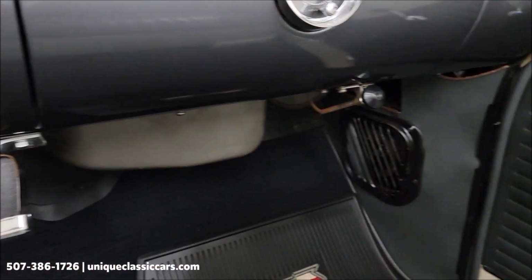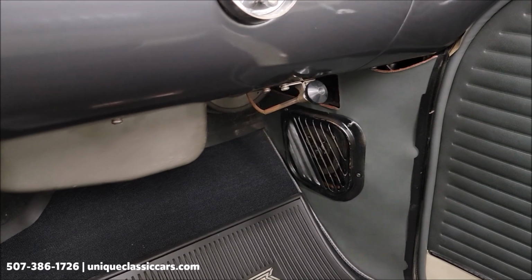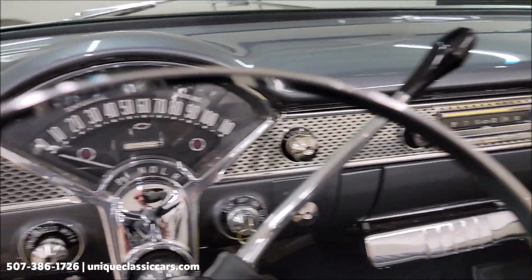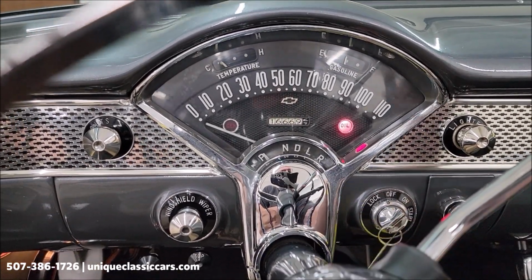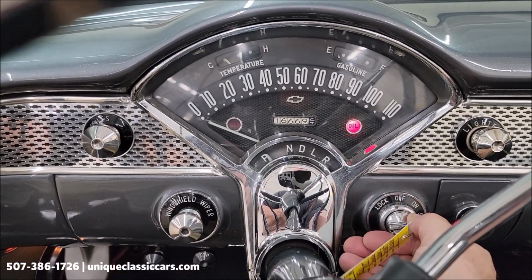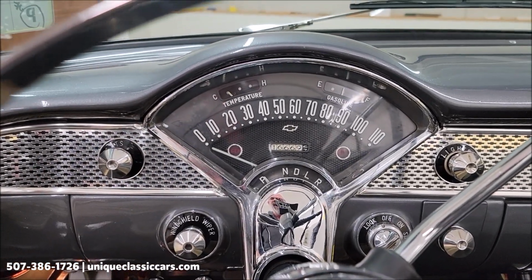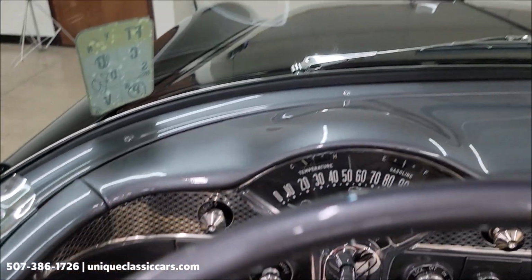What they did is they put the speakers in where the vent setup is. So very nice custom job, and you can still have a radio that works, but yet it appears there is an original Wonder Bar radio in here. Let's go ahead and start this up. And you can see the fuel gauge right there did move. So fuel gauge is working. It was a cold start, so wouldn't expect the temp gauge to be up. And again, 265 Power Pack car.